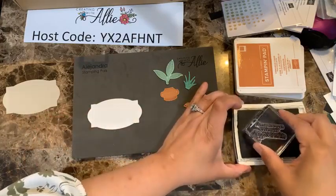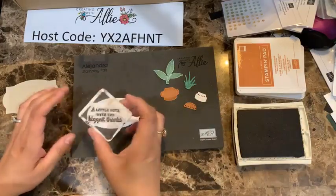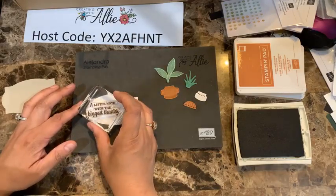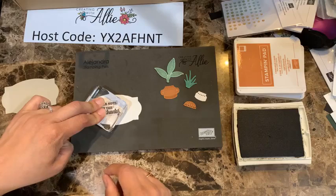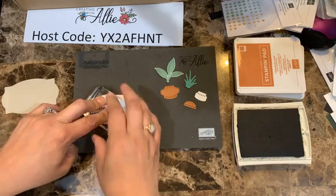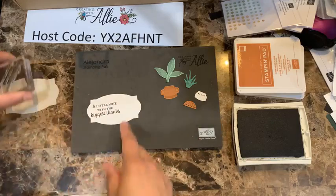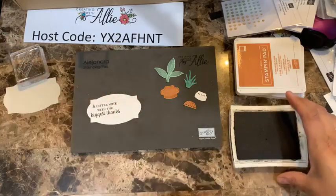All right. And I'm going to go all the way to the left. Okay. And we're going to be stamping. And here you have it. And here's where I'm going to be adding the other elements.